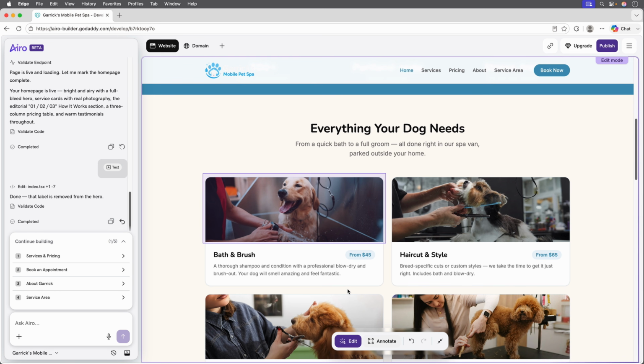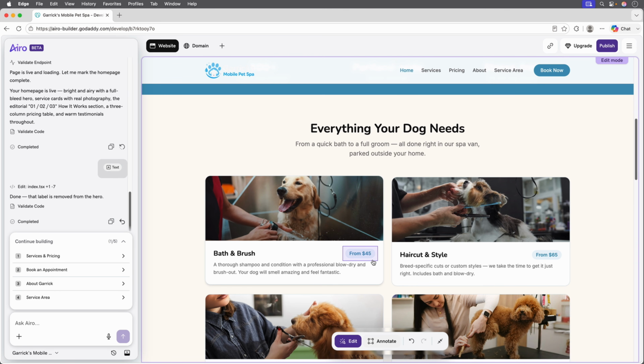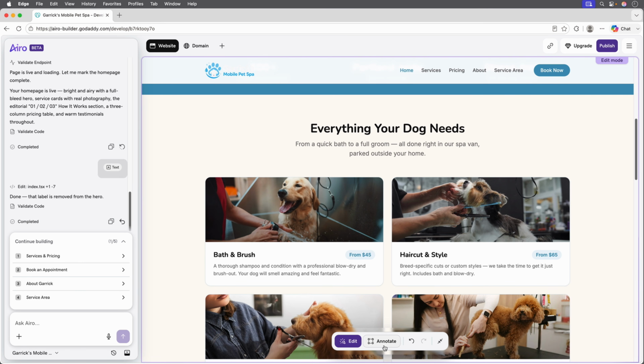Manual edits like clicking into text and typing, or swapping out a photo, or correcting one of these placeholder prices cost no credits at all. The Annotate feature does use credits because you're asking the AI to make the change for you. So a good rule of thumb is to handle the small changes like editing text and images yourself and save your credits for bigger changes like removing, adding, or moving sections of the site.